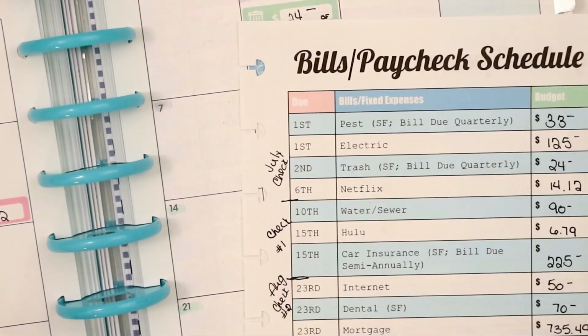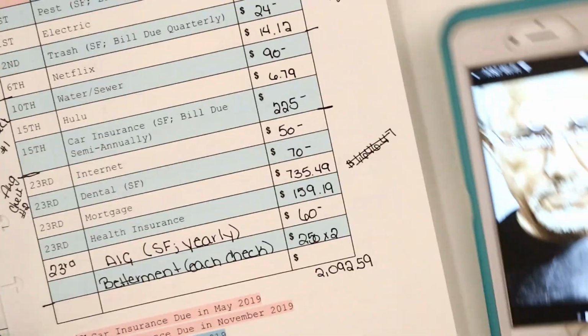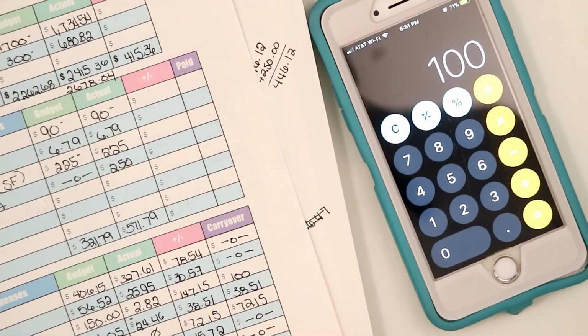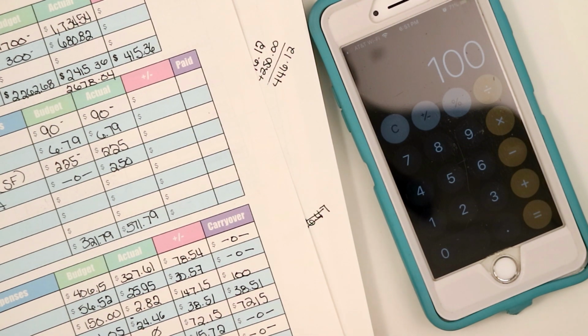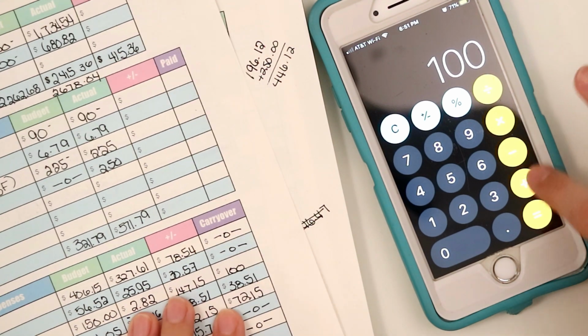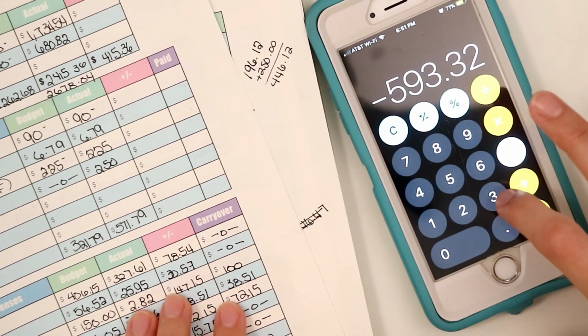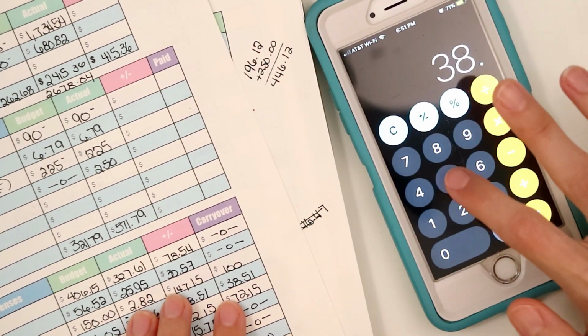All right, so this is the little bill paycheck schedule that I have. Alright, the camera stopped, and I don't know when, because I wasn't looking at the viewfinder, and if I ramble too long, it just shuts off. So no idea when it stopped. We're going to roll with it and see what happened. I'll figure it out when I go to edit, I guess.